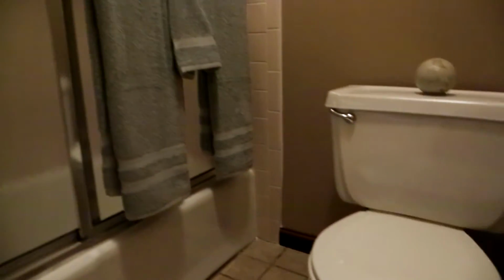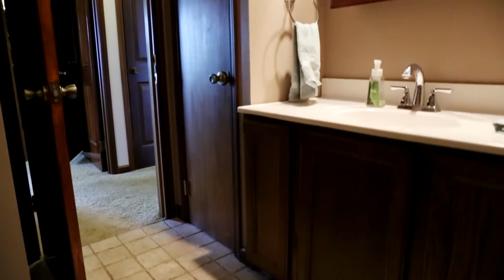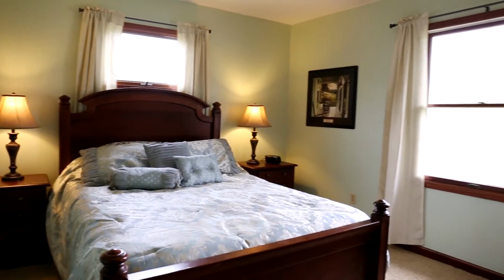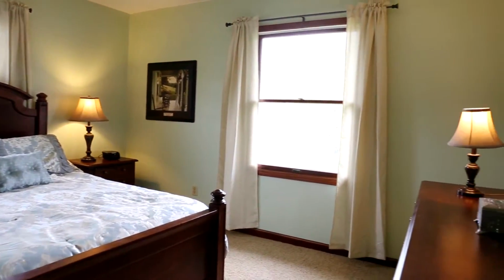And right across from the master is where the full bath is. Look at the tile in this full bath. It's really a good size bathroom. And then come into the master bedroom. I want you to see the size of their closet.